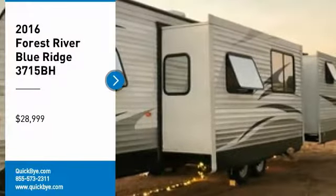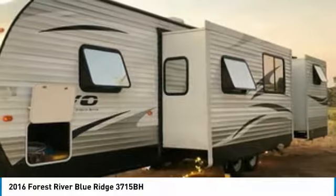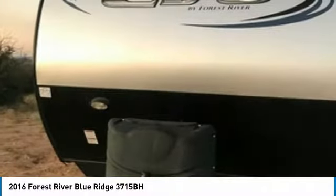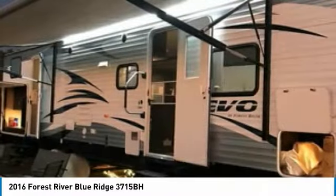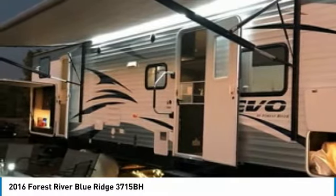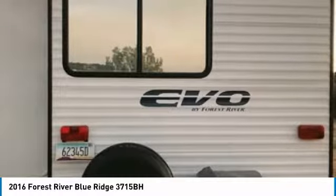2016 Forest River Blue Ridge 3715BH for sale in Prescott, Arizona 86302. Get ready for your next adventure with this 2016 Forest River Blue Ridge 3715BH. This luxury fifth wheel is 40.7 feet in length and features a charming floor plan that can comfortably accommodate up to 9 guests. It has been outfitted with 5 slide outs, 3 awnings and 6 stabilizing jacks.